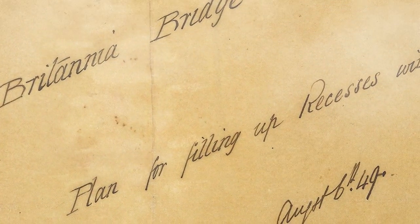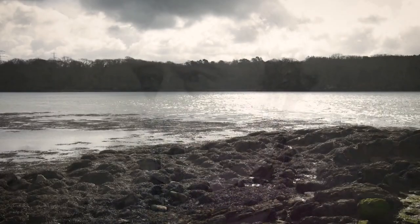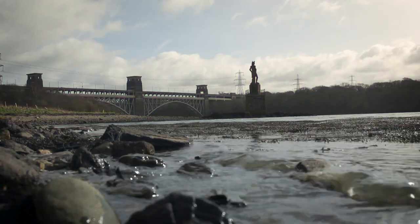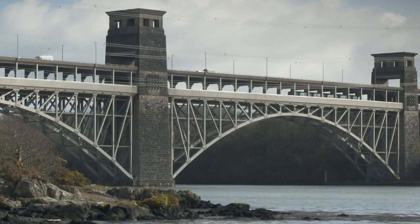Construction of the bridge began in 1846, with Robert Stephenson, son of George, as chief engineer. As the Menai Strait was still a navigable channel towards the Irish Sea, the Admiralty insisted any bridge crossing it should pose no obstruction to shipping and must have headroom of 105 feet above high water level.